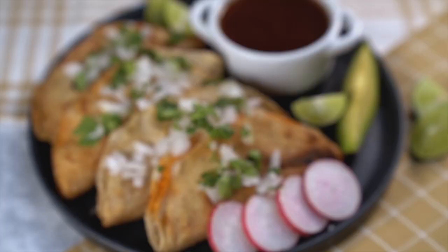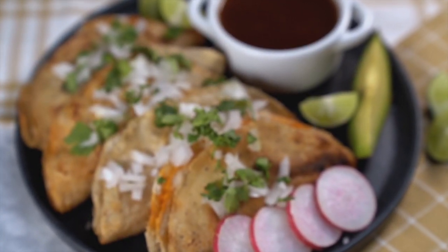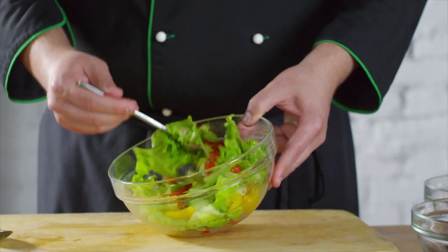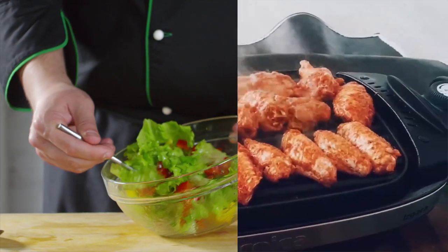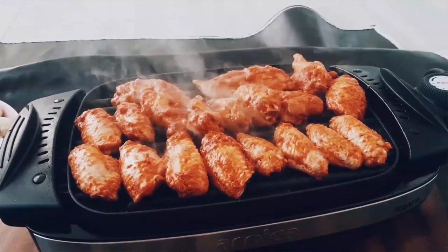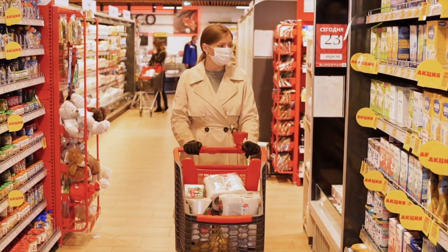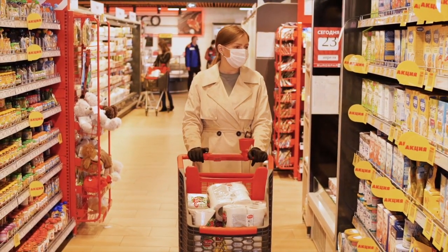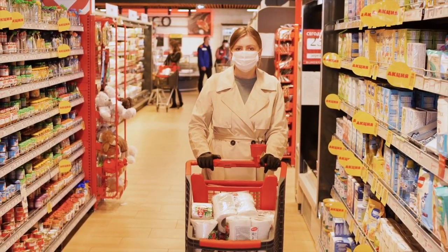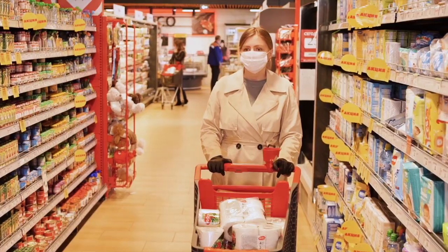For example, if you know you're having tacos for dinner on Wednesday, you could plan a side salad to go along with it. Or if you have a potluck to attend on Thursday, you could plan to make chicken wings. Planning your meals for the week can not only help you avoid buying too much food, but it can also help you avoid buying too many ingredients. This way, you're less likely to buy ingredients for one recipe that you'll never use again, which is a great way to save money on your groceries.